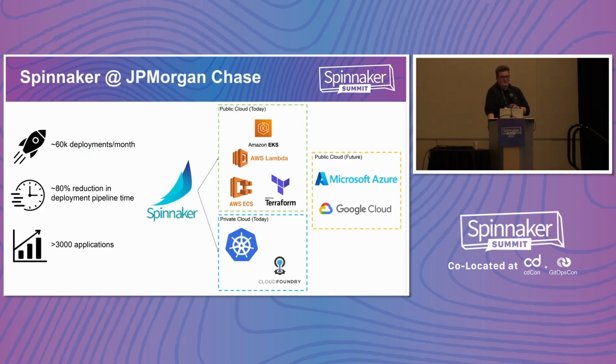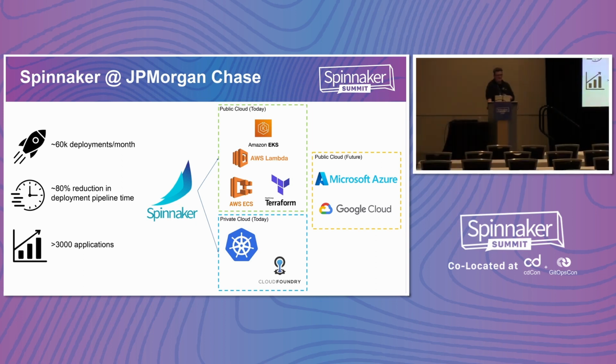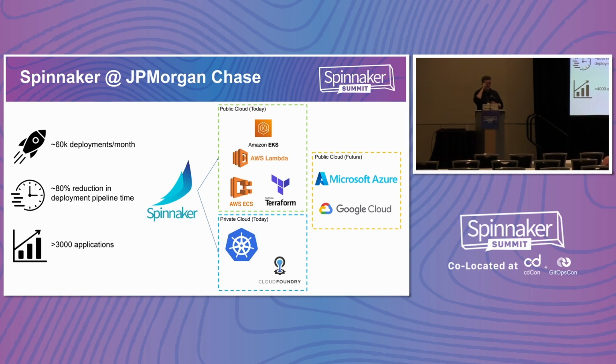So just a quick overview of Spinnaker at JPMC. It says here 40k deployments a month. I don't have the latest figures because when I was putting these together, somebody wiped our Elasticsearch instance, but those were the figures I had at the time. We're expecting to grow that significantly this year. We're currently going through a huge migration from on-premise cloud, so Kubernetes and Cloud Foundry, pivoting most people towards AWS. That's our company strategy: they want as many people as possible onto AWS as soon as possible.